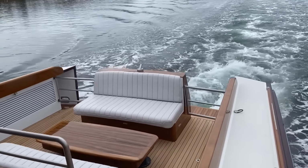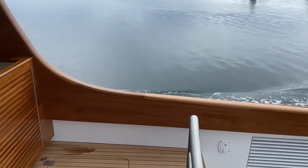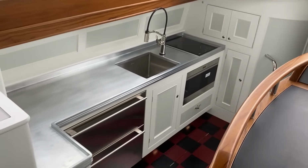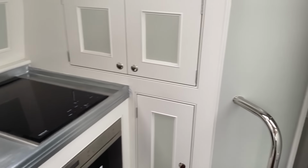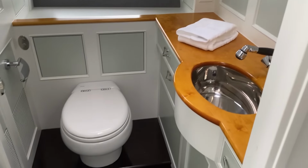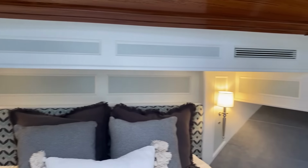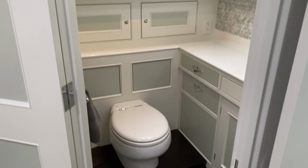Cold molded hull, automotive design touches everywhere. Give you a quick peek inside to the salon. Automotive touches everywhere. It's got this modern classic look everywhere. Engineering is really something else. All the creature comforts of home and even the design of a home.